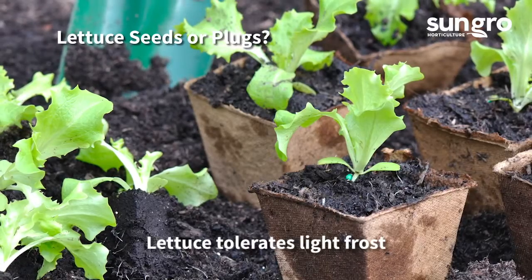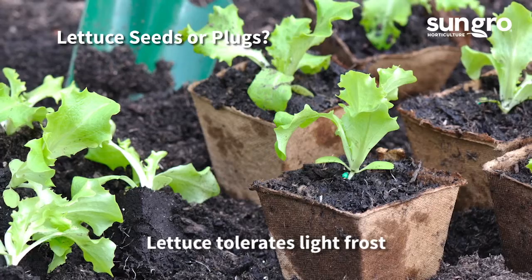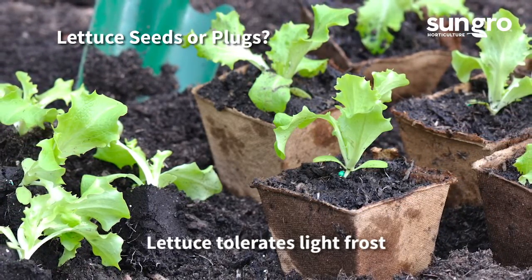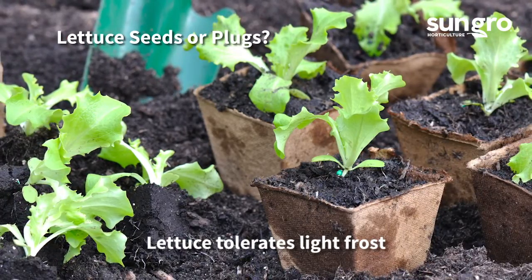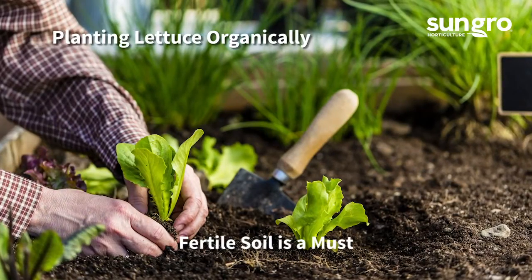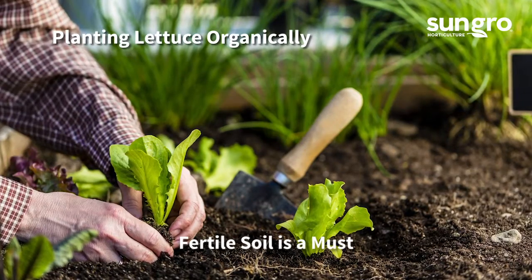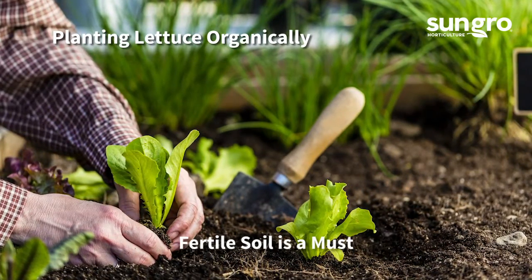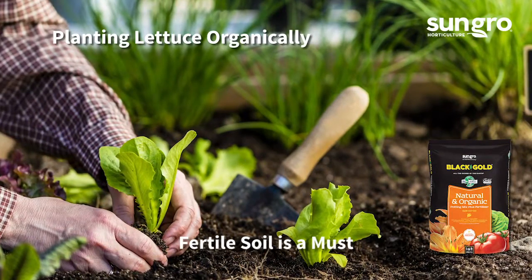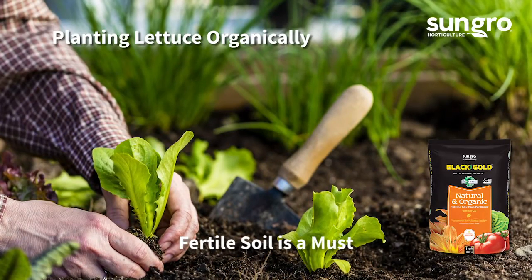Lettuce is easily grown from seed, but plugs make planting easier. Seeds can be planted indoors or out, but they need light to germinate, so sow them on a moist soil surface. Plugs can be planted as soon as the soil can be worked. Lettuce likes cool spring or fall weather, full sun, and requires fertile soil with good drainage and a neutral pH. I like to grow mine in pots filled with OMRI-listed Black Gold natural and organic potting soil. Apply a little vegetable fertilizer at planting time for best results.